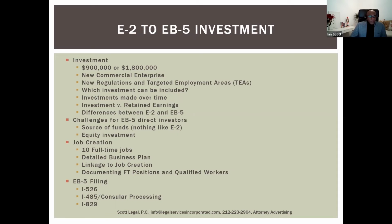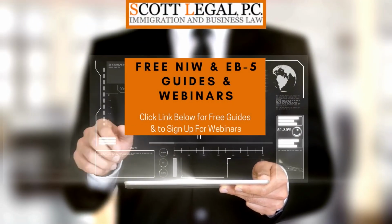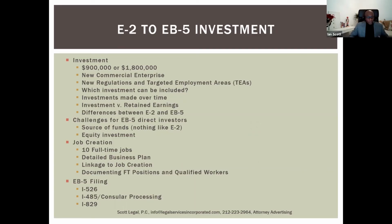But that doesn't work for EB5. The investment has to be your own personal investment. So in order for that to work, you would have to actually take the money that you made as profit throughout the years, pay it to yourself, pay taxes on it, and then reinvest it in the business. So it does become quite complicated. But when you're looking at coming up to the 900,000 or the 1.8 million, and we have an example we're going to go through, it has to be personal investment rather than investment that's coming through the revenue that you're earning for the company.